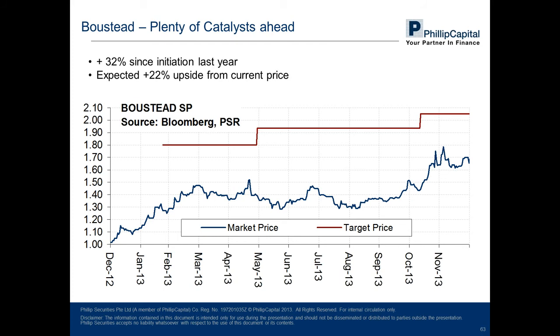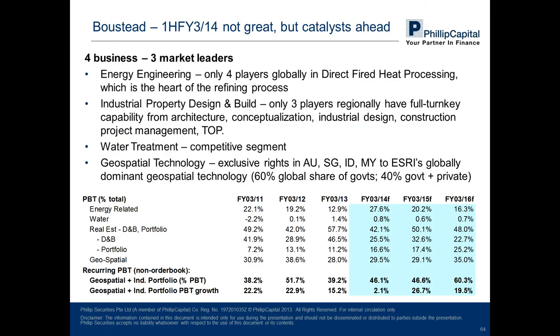Okay, so for Baostat Singapore, we've been up 32% since initiation last year, and we still expect an additional 22% from the current price. So our target price as of now is actually $2.05. The current price of Baostat is around 160 something right now. Okay, so we think there are plenty of catalysts ahead. Okay, so the recent data from Baostat is such that the first half FY 13-14 is not great, but we still have catalysts ahead.